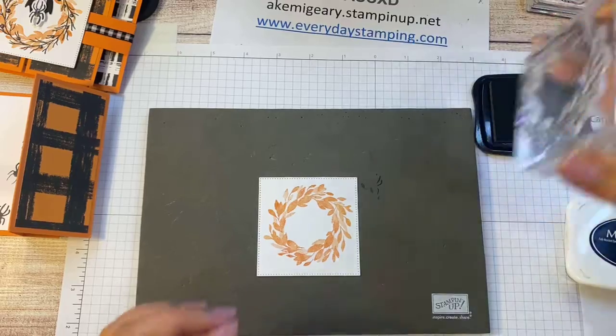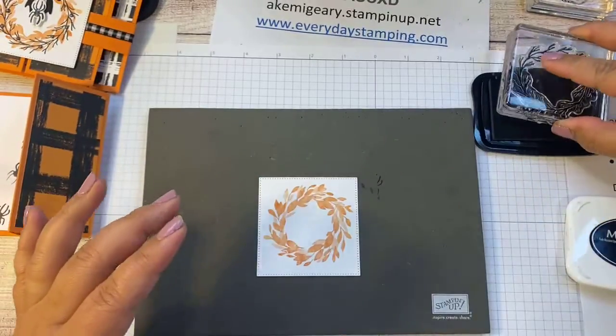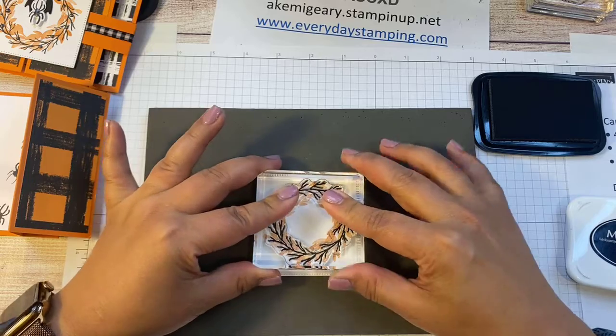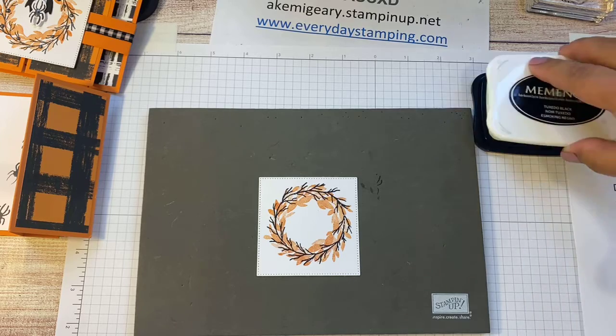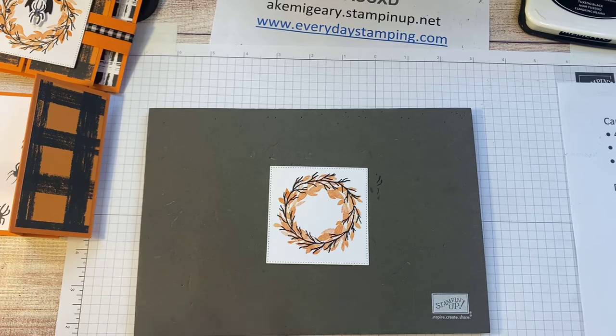1, 2, 3. Oh, it's so pretty. It already comes a nice shade. This is called distinctive stamp. It's almost like it has a little different tones in each leaf. Okay. And then I take the Memento ink, and then I stamp this.